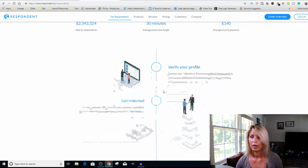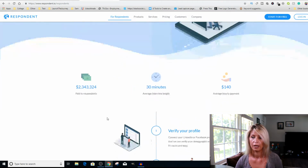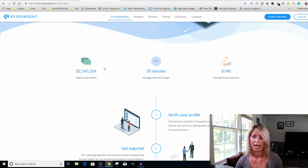Now if we go all the way down to the bottom, well first I'll show you here. This is how much Respondent has paid to respondents since they've been going. Okay, so that's 2.3 million. The average interview length is just 30 minutes. Average hourly payment is $140 per hour.